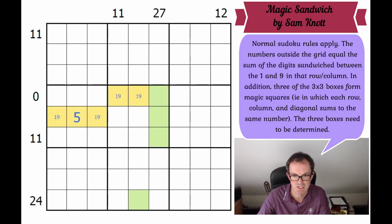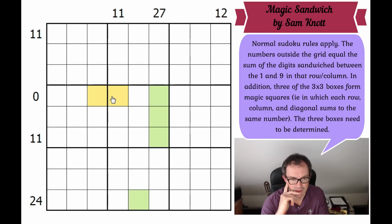Right, we are getting somewhere. I'm slowly getting my head round this. They can't be here, because this can't be a 1 or a 9. So I think the 1 and 9 have to be here. That feels right, doesn't it? So the 1 and 9 can't be in the same box. They've got to span boxes. They can't span this box. This is right. This is a 1-9 pair.